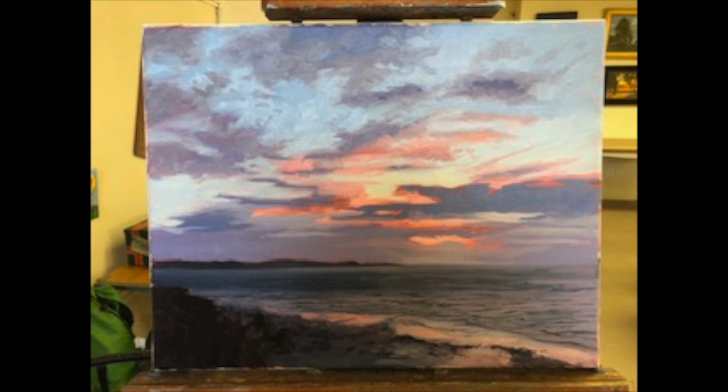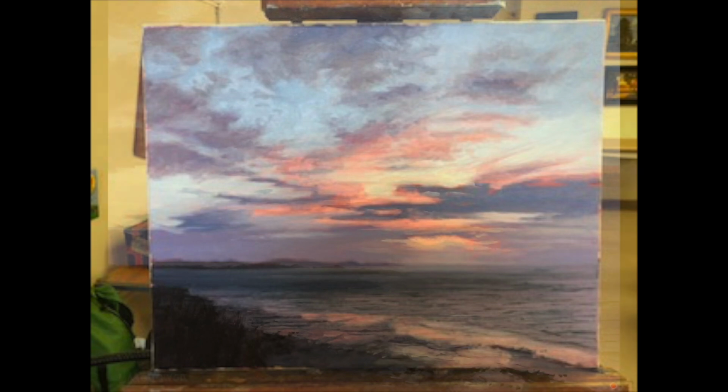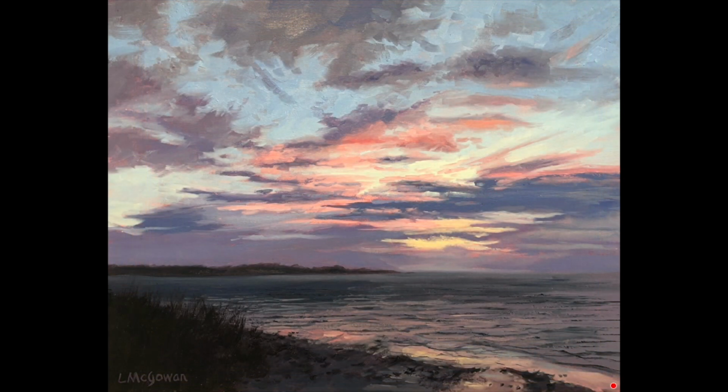Then I usually will, if I finish, I'll set it aside for a day or so and just leave it to sit, and sometimes even take a photograph of it or look at a painting in a mirror. You see things that you need to adjust, and so I'll make the adjustments later.